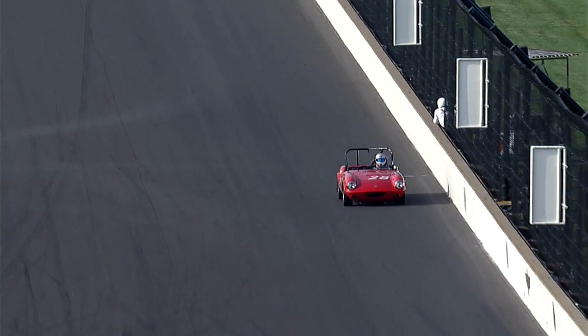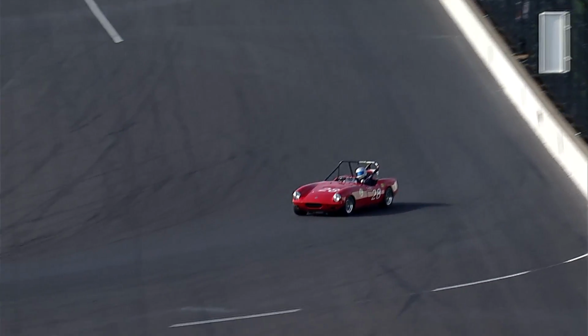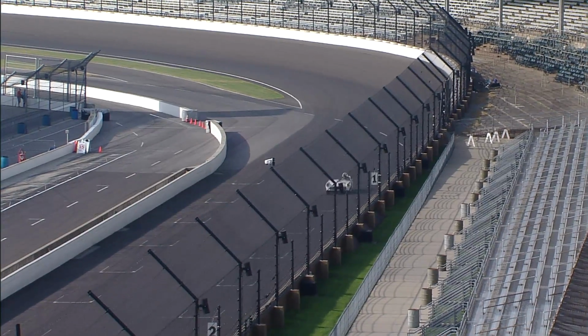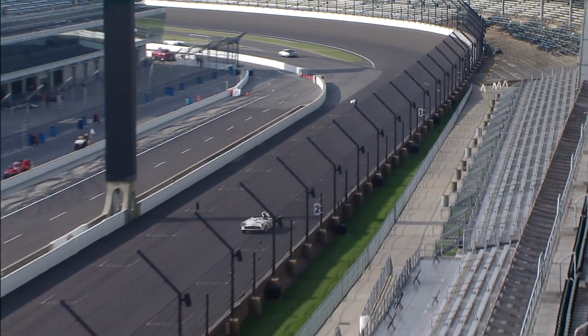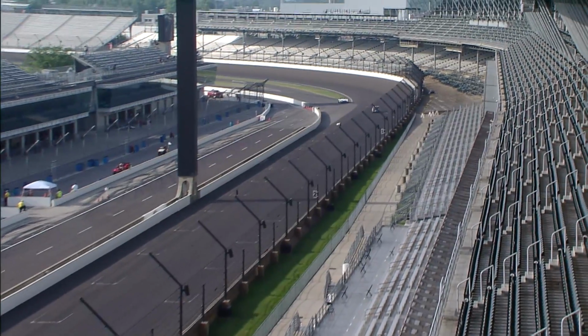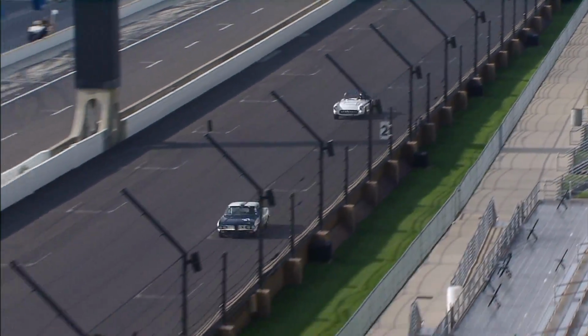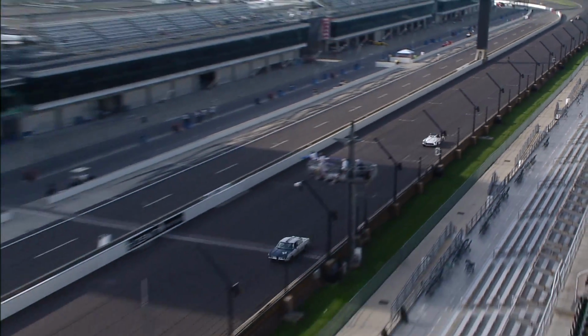Prather, your leader, taking that wide sweeping arc into turn number 1. As exiting out of turn 14 comes the 99 of Fury. There's Levesque in the Corvair, the Yanko Stinger.